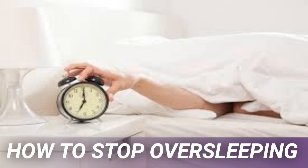That way the phone wouldn't distract you as much and will require you to get up from bed in the morning in order to turn the alarm off, eventually helping you wake up.